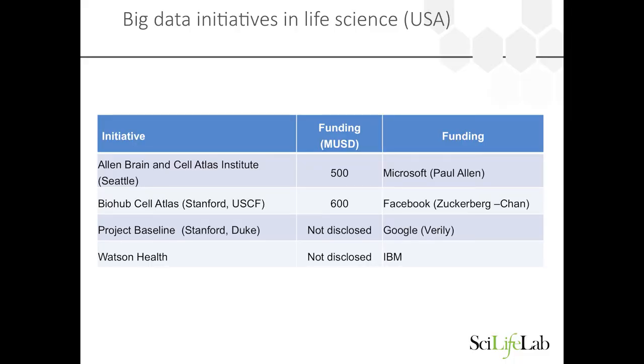I also want to say that when it comes to big data, I think it's incredible also how philanthropy and companies are moving into this. The Microsoft people just funded $500 million in Seattle for the Cell Atlas Institute and the Allen Brain Atlas. Facebook, of all people, moved in with $2.6 billion, but only $600 million to create a Cell Atlas.